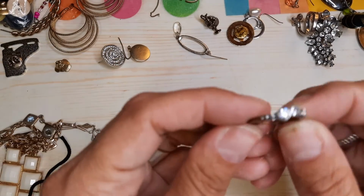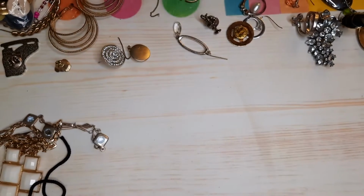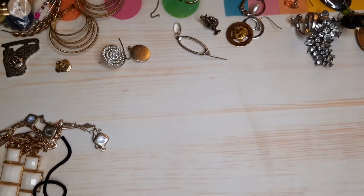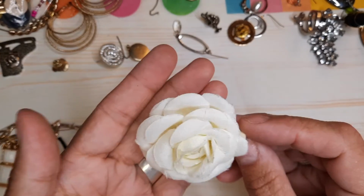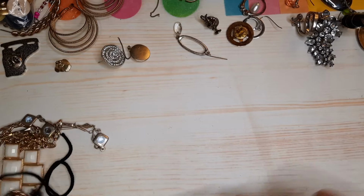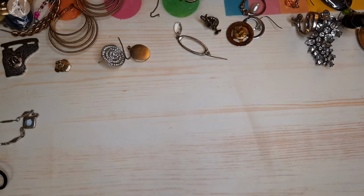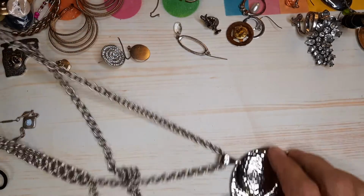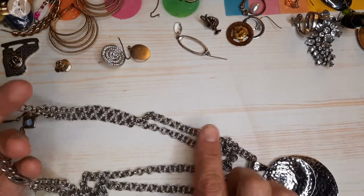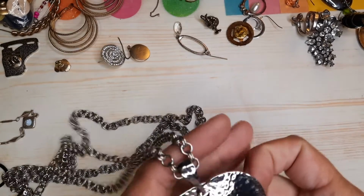Here is another ring, really worn. Just a costume ring. Here's another piece of that necklace. A hairpin or hair clip, rose. Those are cute. Big kind of boho style multi. This is a nice Rolo chain too. I like that. Love that medallion. It's in great condition.